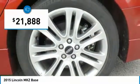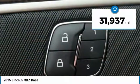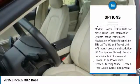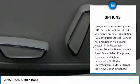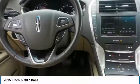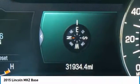priced below $25,000. This vehicle has less than 35,000 miles. Here are some of this vehicle's great options: keyless entry, anti-lock braking system, steering wheel audio controls, power passenger seat, Bluetooth, leather-wrapped steering wheel, power steering, adjustable steering wheel, four-wheel disc brakes, cruise control.